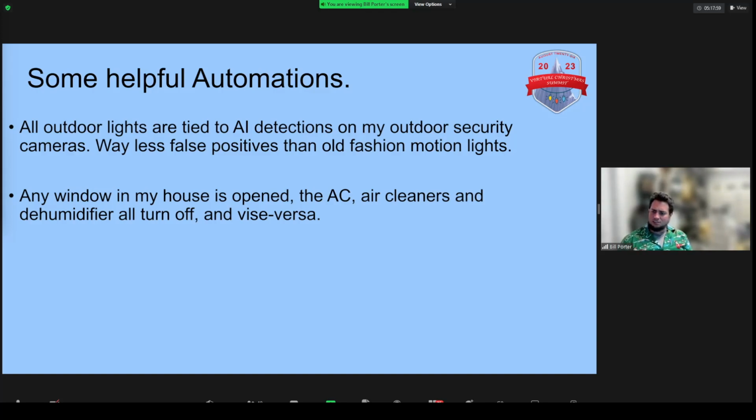Envisalink, or whatever, has a home automation integration with Home Assistant. Now every alarm contact in my house is a sensor in my Home Assistant. So my Home Assistant can see when a window's opened through my alarm contact, through my ADT alarm with that dongle on it.